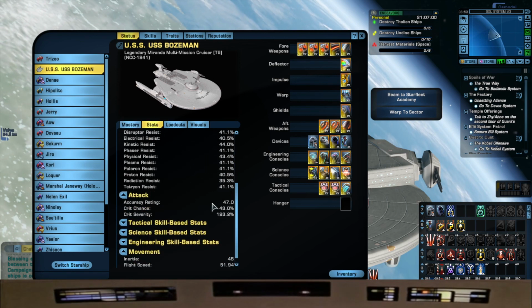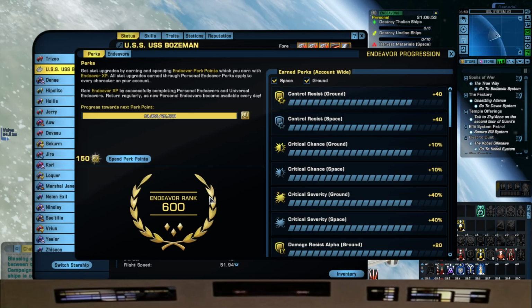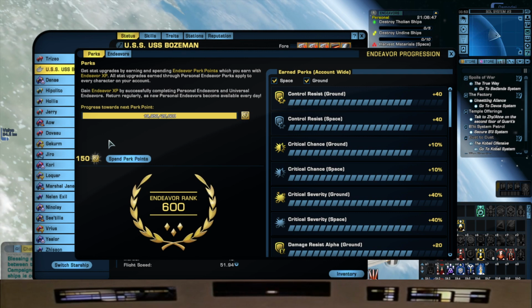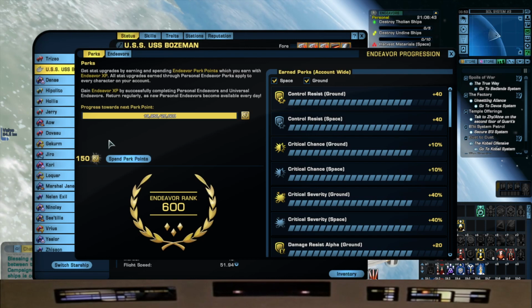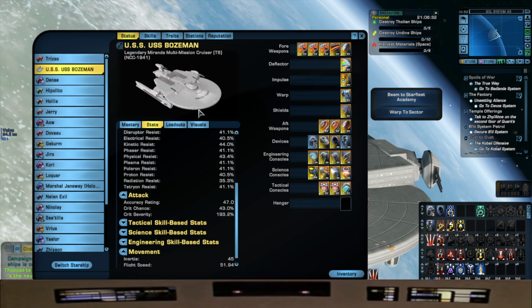Stat-wise, this gives us 43% crit chance and crit severity of 193.2%. Keep in mind, captains, of course, I have my Pendevers ranked to 600. I can easily go to 750, but I find that we're getting along fine, and we did fine before they did the extension of the Pendever system, and we're doing fine now, so I find no real reason to do so. And I just like to do that just for the sake of doing it. So there you go. That is the weapons that we have there.